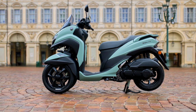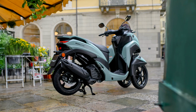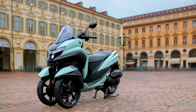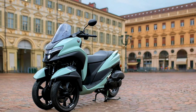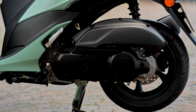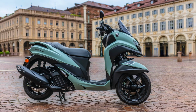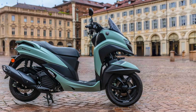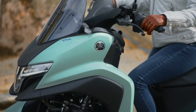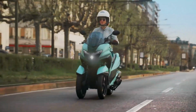Yamaha Tricity 125 is here as an innovative urban mobility solution combining futuristic design with advanced technology to provide a safe and comfortable riding experience amidst dense city traffic. Powered by a Euro 5+ standard 125 cubic centimeters engine with Blue Core technology, the Tricity 125 offers high fuel efficiency and low emissions. The automatic start and stop feature helps reduce fuel consumption when stopping at red lights or traffic jams, as well as reducing air pollution in urban areas.